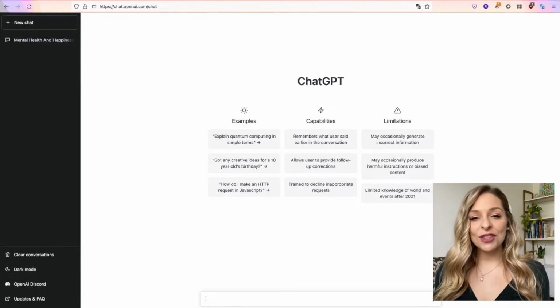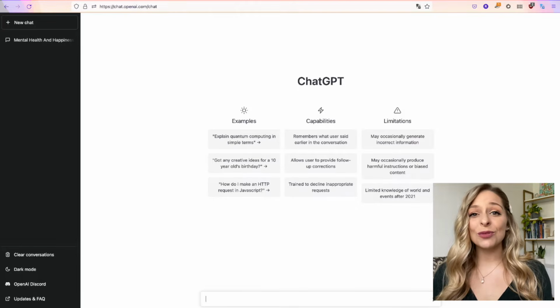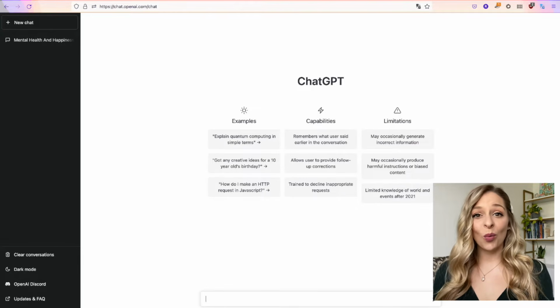So to get started with ChatGPT, all you need to do is go to this link and create a free account. You can even connect it with an existing Google account, so it makes it really easy to log in quickly. Once you're in, you can begin asking it anything you want. So let's see how it can help us with our English.